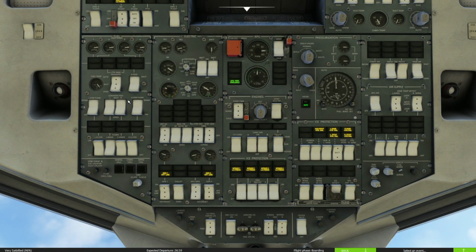Okay, let's set our center tank to transfer. We can turn on all the fuel pumps now because the fuel is loaded. And we need to go check pressurization is set to auto. And our cruise altitude today is 28,000 feet, which is that one there. Can you actually dial this up to 30? No, it goes to 29. Right, like so. Right, then we'll turn ice detect on.